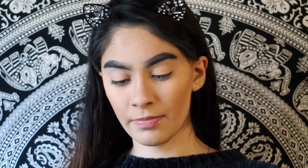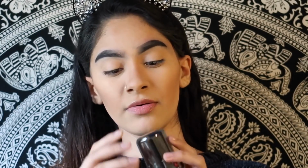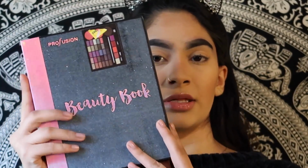I also did my setting spray and I got the Wet n Wild Photo Focus Matte Finish Setting Spray and it looks like this. So let me get that open. All right, so I'm gonna go ahead and do blush. For blush, I bought this, it's called Beauty Book by Profusion. It looks like this and it came with blush, so it was kind of a duo thing. It comes with like three blushes.